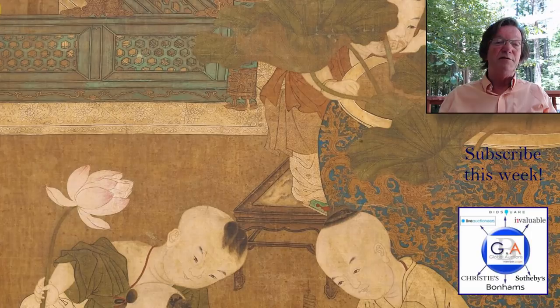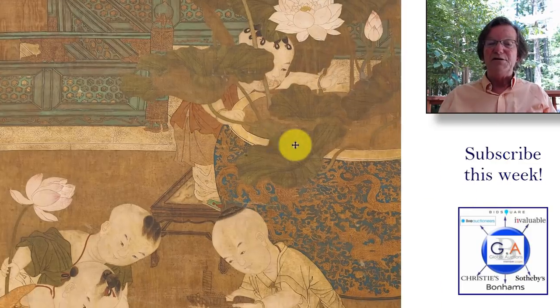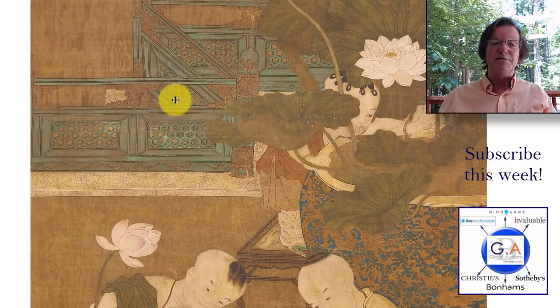But this is a great big blue ground and gilt decorated fish tank. And in it, they have lotus blossoms, which is what they did with them when they had them in their houses. A lot of people think they put great big standing plants in them. Often they filled them with water and put lotuses in them like that. Very interesting. This is a nice painting. I love the balustrade in the background, too. It's very, very well done.